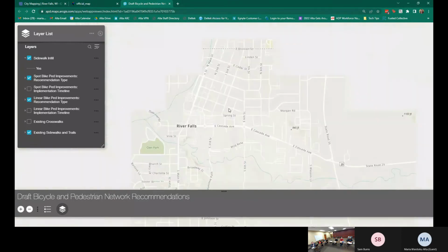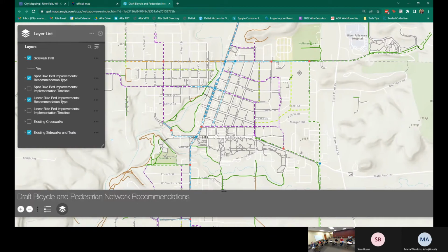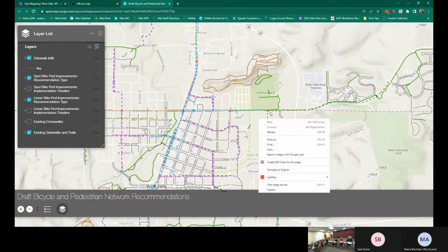I think that covered the... Could you just show us the access to the parks? Because that's something a lot of people mentioned to me as I was talking about being on this committee: accessing Hoffman and Glen Park as a pedestrian or a bicyclist doesn't feel that safe, which is kind of unfortunate.